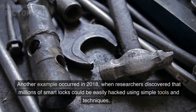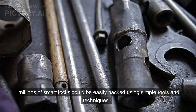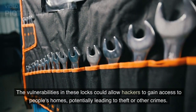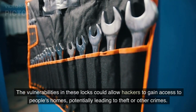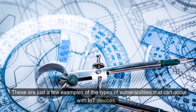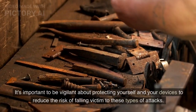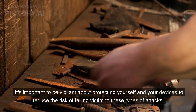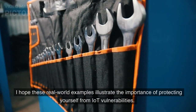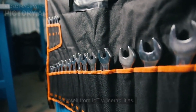Another example occurred in 2018, when researchers discovered that millions of smart locks could be easily hacked using simple tools and techniques. The vulnerabilities in these locks could allow hackers to gain access to people's homes, potentially leading to theft or other crimes. These are just a few examples of the types of vulnerabilities that can occur with IoT devices. It's important to be vigilant about protecting yourself and your devices to reduce the risk of falling victim to these types of attacks. I hope these real-world examples illustrate the importance of protecting yourself from IoT vulnerabilities.